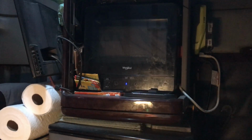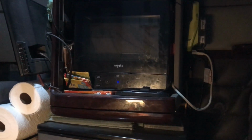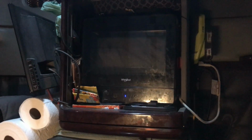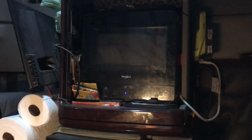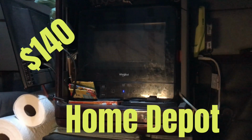It's actually made for small apartments, and the back of it is rounded, so it's made to fit into a corner, but it works perfectly for that space I have in my truck. Yeah, I could go with a cheaper one and just slide it in there sideways and pull it out when I need to use it, but I wanted it to stay in place all the time, so I got this Whirlpool right there, and it was about 140 bucks, I think.